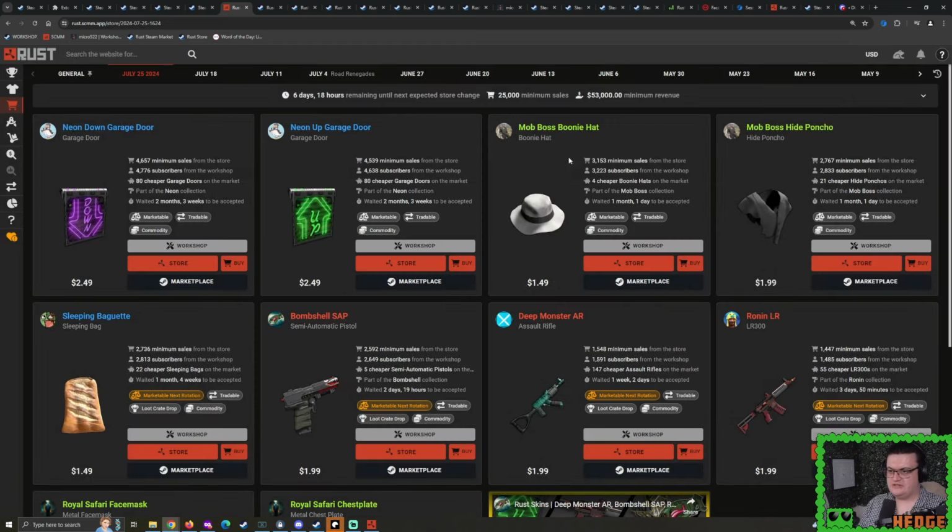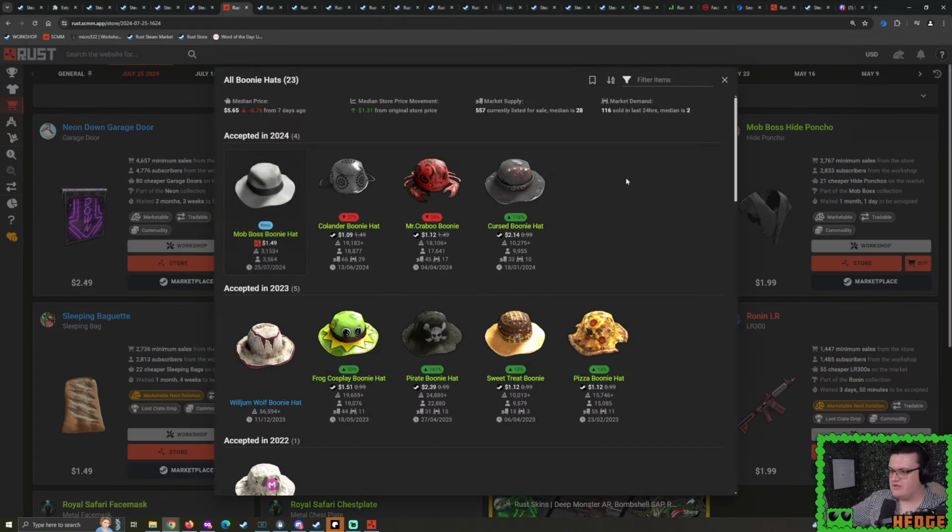How much will this sell potentially? I'm looking at it. I'm thinking boonie hats haven't exactly done super great this year. We've had a bit of a mix, you know. Colander Boonie hat, Mr. Crabber Boonie hat, both of these sold for $1.49. They did get continuations, down 27, down 25. Cursed Boonie hat sold for 99 cents, but what followed that was like boots. Actually, I think that was one of the later pieces to be accepted, but with the Cursed collection, that actually turned into a proper primitive collection.